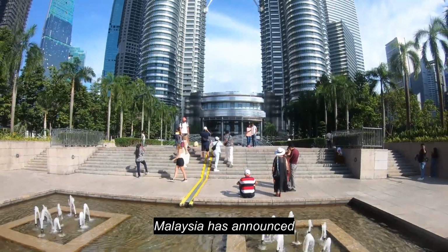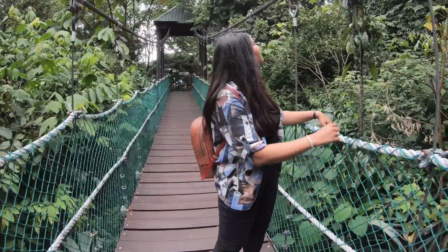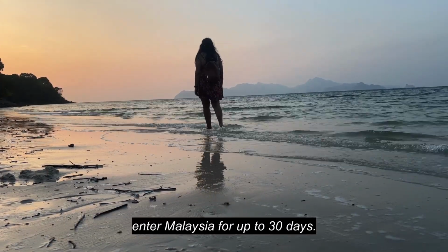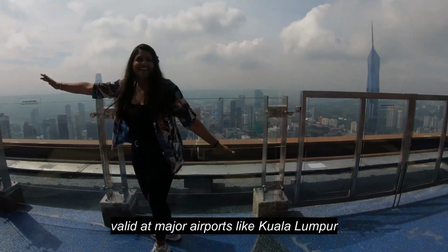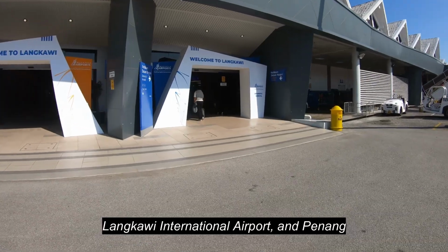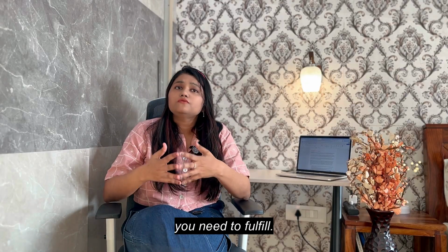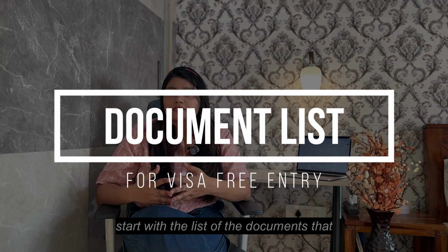Malaysia has announced a visa-free travel policy for Indian passport holders, which is valid till December 2026. That means that you don't need a visa to enter Malaysia for up to 30 days. Please note that the visa-free entry is valid at major airports like Kuala Lumpur International Airport, Langkawi International Airport, and Penang International Airport. Even though Malaysia is visa-free, there are certain documents and requirements that you need to fulfill before you enter the country.